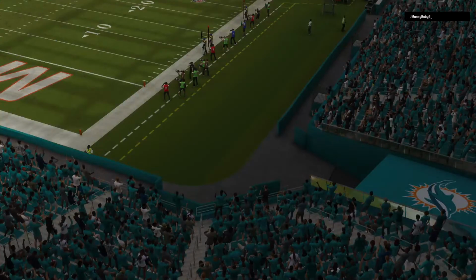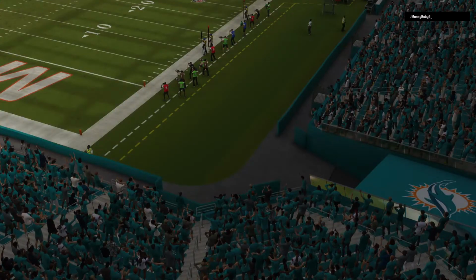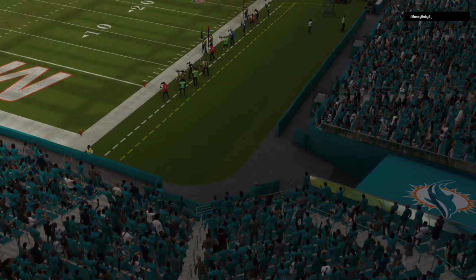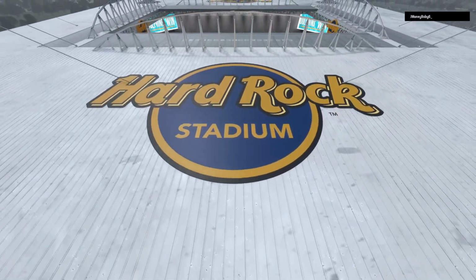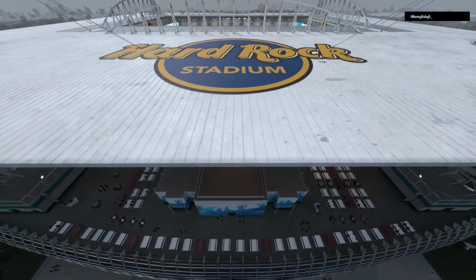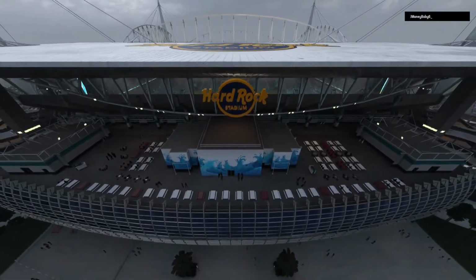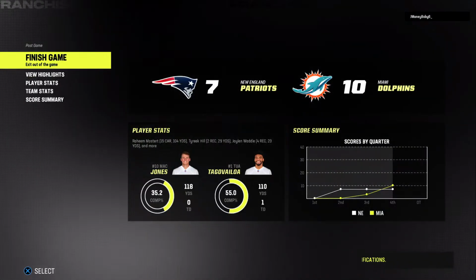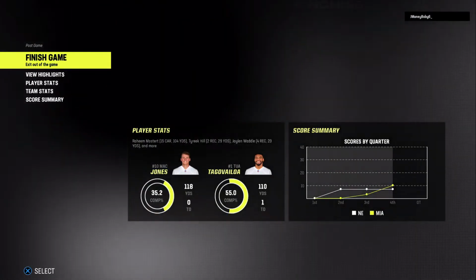So for Miami, it wasn't always pretty, but they do eke out the Week 1 victory here by a field goal. And they'll hit the road next week to take on the Baltimore Ravens. Meanwhile, for the Patriots, they obviously fall to 0-1 with the defeat. And they'll be on the road next week as they travel to Pittsburgh to take on the Steelers.